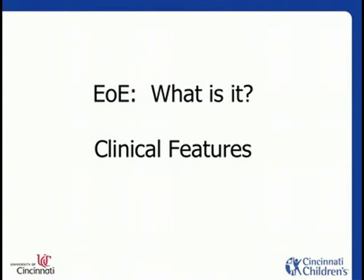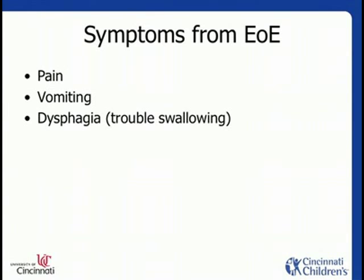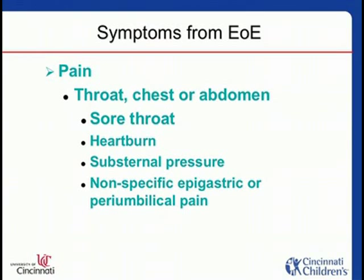So the clinical features that we'll go through over the next several slides include the symptoms. And I like to separate the symptoms into three categories: pain, vomiting, and dysphagia. Pain is very difficult for some younger children to describe and may manifest just as irritability. But as kids get older and become more effective communicators, they can describe what they feel. Sore throat is a very common complaint, as is pain just above the belly button. It doesn't make much sense that a child would say that their stomach hurts when their esophagus is in the chest, but it's very common for abdominal pain rather than chest pain to be the reported symptom. Heartburn is certainly possible. Substernal pressure, the sensation of cramp in the chest, is sometimes what people describe, although that's not as common as just a more nonspecific description of pain.